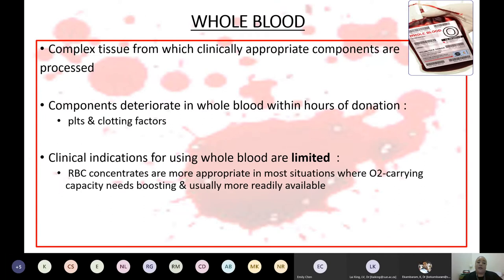Whole blood, on the other hand, is the complex tissue from which clinically appropriate components are usually processed. It's important to note that components usually quickly deteriorate in whole blood within hours of donation, specifically the platelets and clotting factors. Currently, the clinical indications for using whole blood are limited because red blood cells are more appropriate in most situations and usually more readily available.